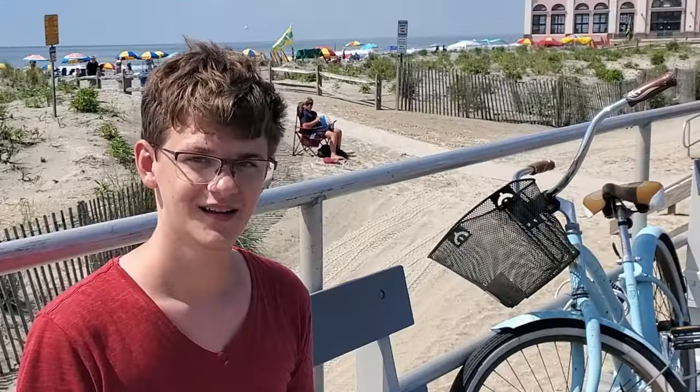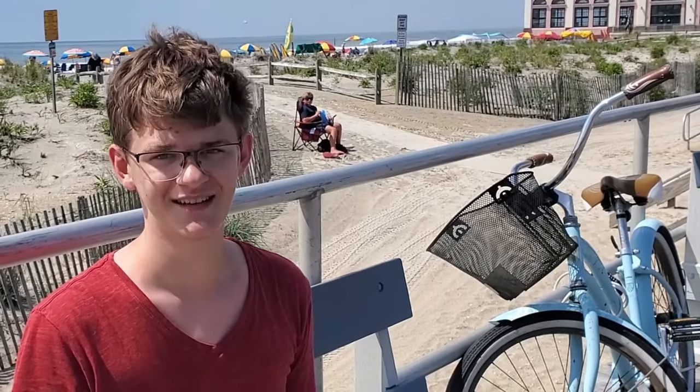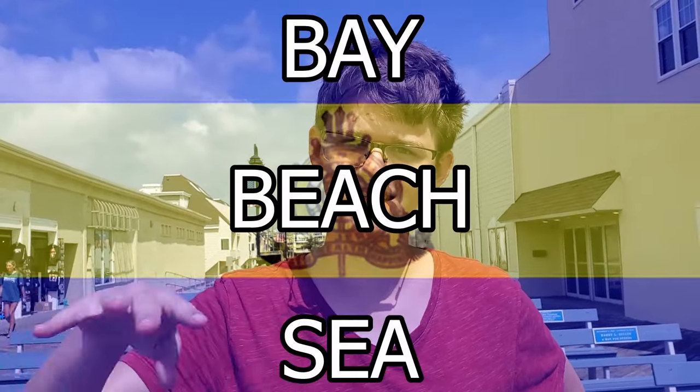Welcome to Ocean City, New Jersey, home of the world's second largest ocean. This is where the Philadelphians go on their beach days, so it's fitting that the flag is just Philadelphia if you went. Credit where credit is due, the stripes represent the bay, the beach, and the sea. And the seal has a clear visible anchor for the ocean.